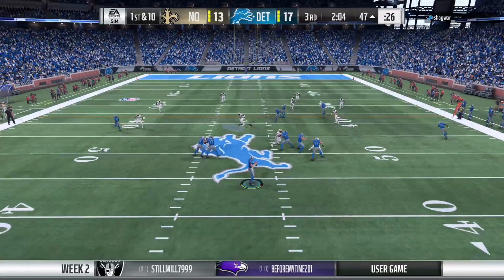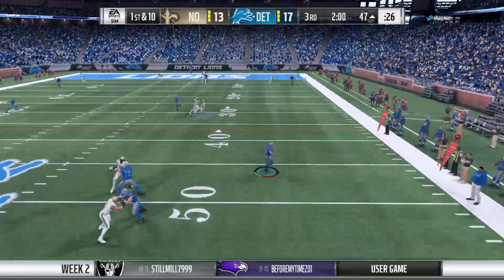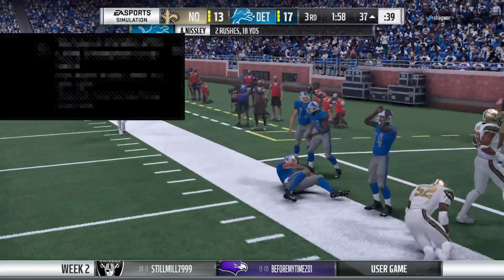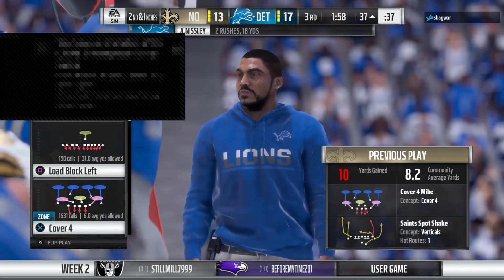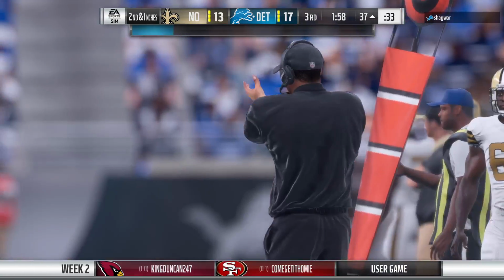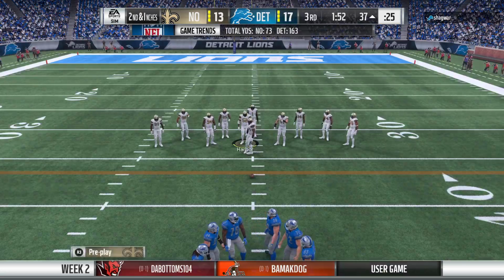They'll try and start this drive in the air. Escaping the pressure right. Oh, he's got a little daylight. He'll get 10 there all on his own, but it'll be second down. Well, he did a nice job keeping his eyes downfield, waiting for someone to get open. But once the pressure forced his eyes down to see the rush, it was time to make a break for it.